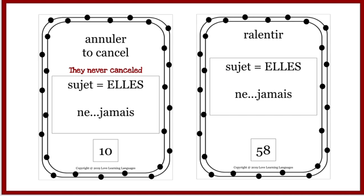Here are some little cards to practice with. Annuler, did you know what that one meant? That's a regular ER verb. So since you know how all ER verbs work the same way, the regular ones, it means to cancel. So now you know how to say they never canceled. How would you do it?